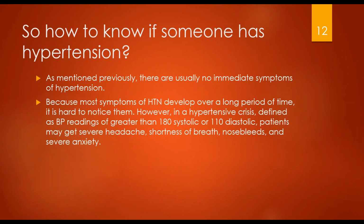So how do you know if someone has hypertension? As mentioned previously, there are no immediate symptoms of hypertension, but it constantly works away at those organs. It'll constantly just keep pounding and pounding away until one day a serious event happens. And because most symptoms of the hypertension develop over a long time, it's hard to notice. Every day, you get up and go to work, you come back, nothing is wrong until, 10, 20 years down the line, you have a stroke, and that's when the hypertensive crisis, as mentioned earlier, comes into play.